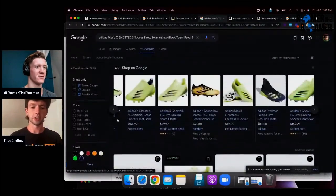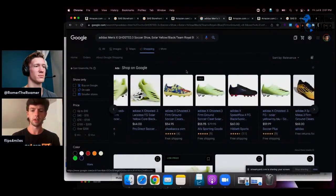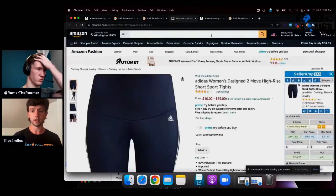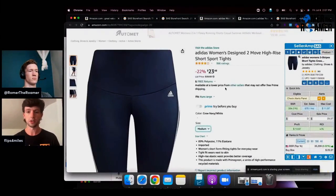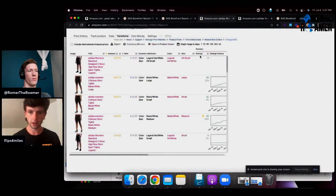I agree. So right here, we need to pay like 35 for these, and it's not looking like we can. But the big thing is, it's not like a very small percentage of stuff you look at is good. It's just that SellerAmp makes it so much quicker to look through stuff. Yeah. And everything right here. Romer's gonna buy these for his girl.